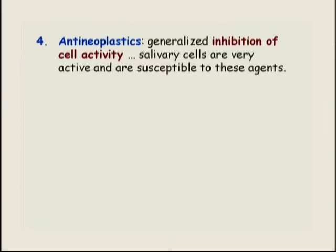Anti-neoplastics, for cancer treatment, these drugs are basically designed to interact with very actively growing, actively processing cells. And the idea is, well, the cancer cells are going to be more active than the normal cells, therefore we're going to kill more cancer cells. Well, that's true, but always with anti-neoplastics, you are going to damage some of the rapidly growing, rapidly active cells in the body, and unfortunately the salivary glands are part of that.